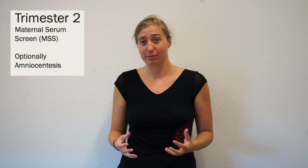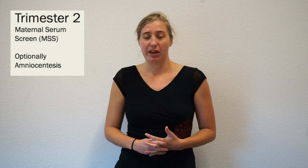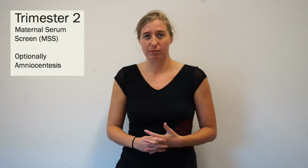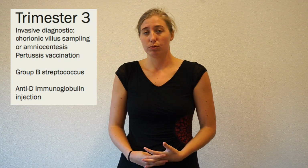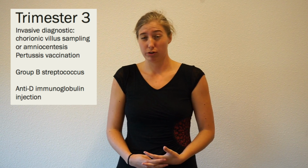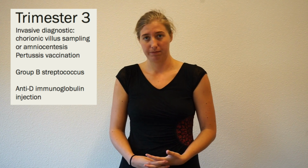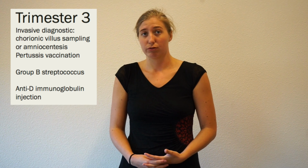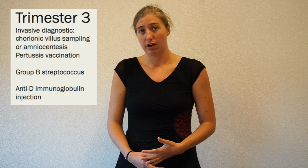In the second trimester of pregnancy, up until week 26 of pregnancy, you may be offered a maternal serum screening and optionally amniocentesis. In your third trimester, you'll be able to discuss your birth plan with your GP or obstetrician. You may also be offered chorionic villus sampling or amniocentesis if they have discovered anomalies at your screening. Pertussis vaccination and group B streptococcus vaginal swabs are also offered. If you're rhesus negative, you'll be offered an anti-D immunoglobulin injection.